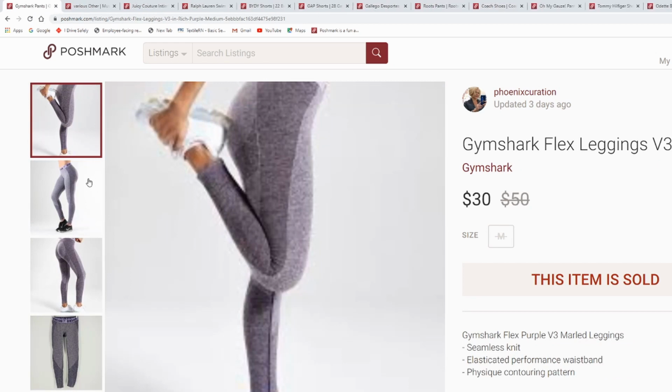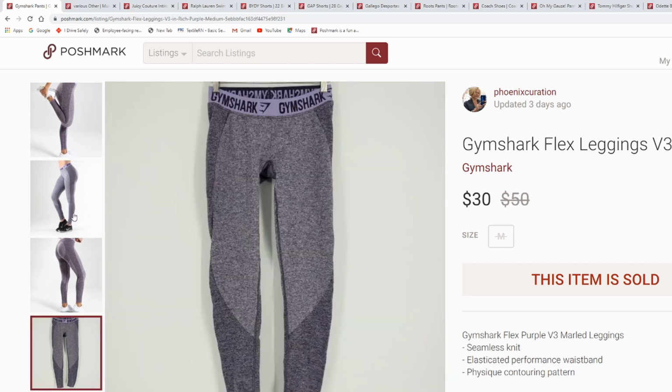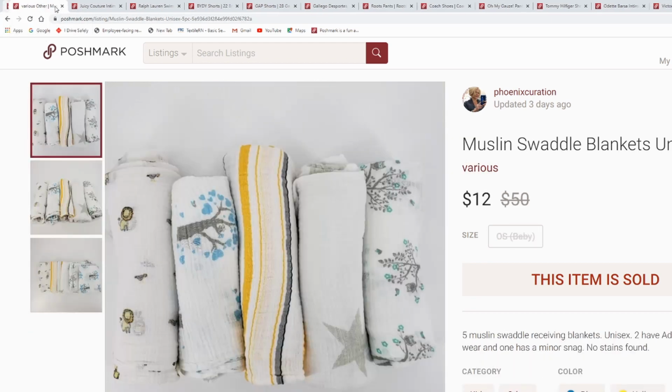Well, you did. So here's another pair of Gymshark leggings. These came from Plato's as well. These went for a better price than the other ones, so we got what we wanted for this one. Those sold 2 hours later for full asking price. So I learned my lesson quick.